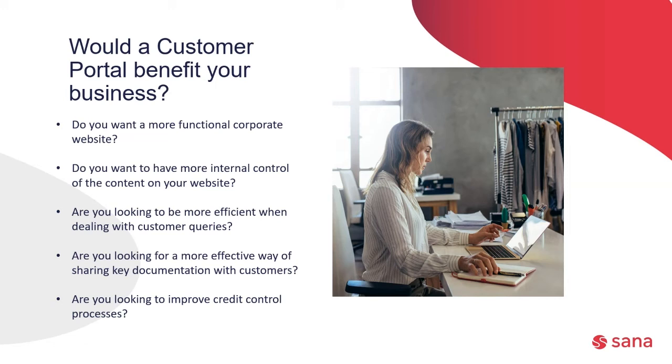And saving time on customer queries as well. So how much time do you spend updating customer details, sending out copies of invoices, updating customers on shipping and order data? With the portal, your customers can do that 24/7, which frees up your staff, like I said, to do other things within the business.